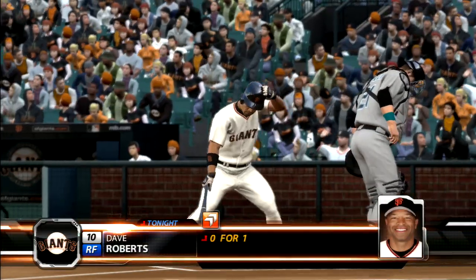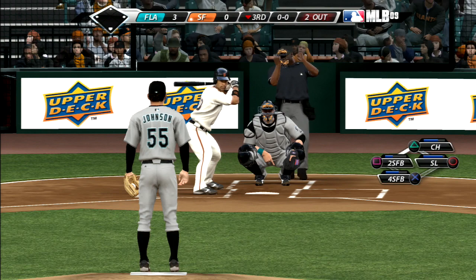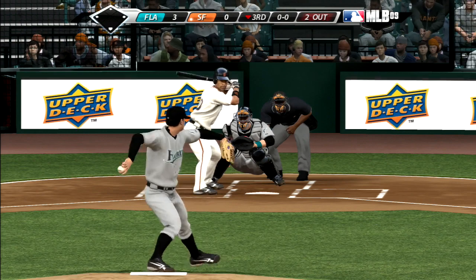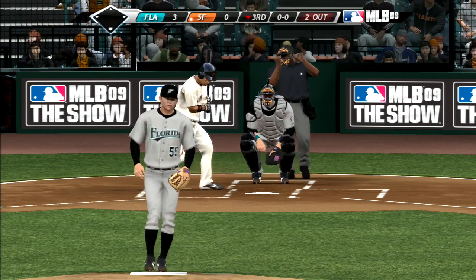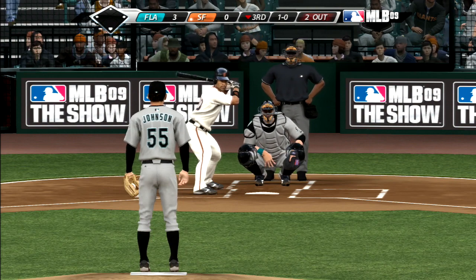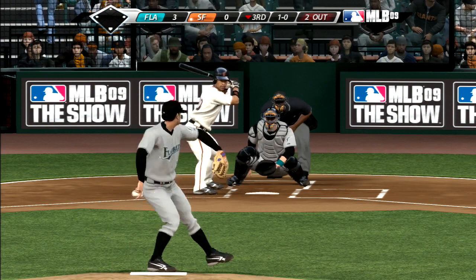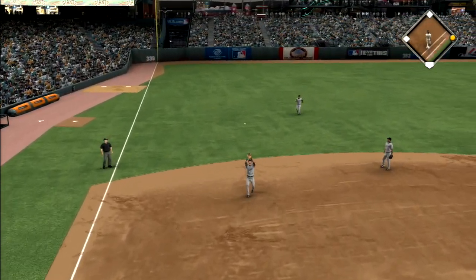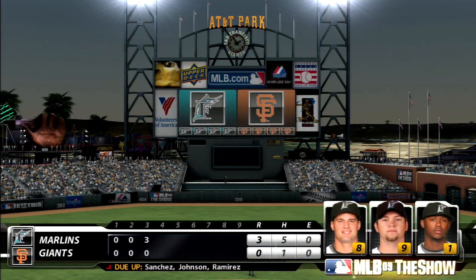Dave Roberts steps in now. And a fastball there is inside as that one backed him up a bit. Oh, and those hands and wrists are delicate things. Guys don't like hard fastballs in there. One-0 pitch now. And this is popped high in the air toward the left side. Cantu will put this one away, and the side is retired. So they're held in check here this half of the inning.